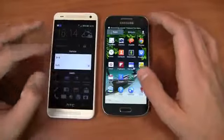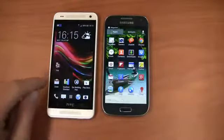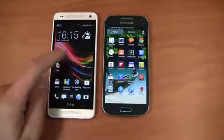Now let's talk about what's not included between these and their older brothers. So obviously not included here versus the HTC One is optical image stabilization in the camera.